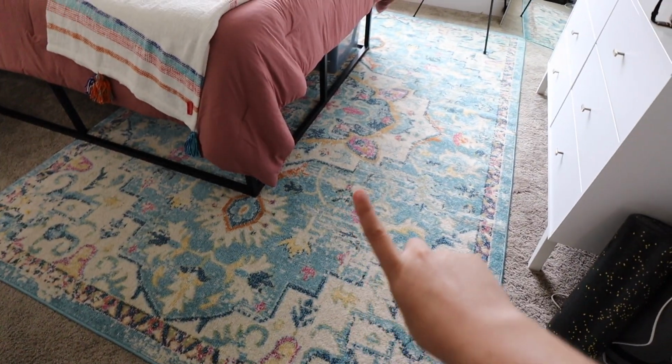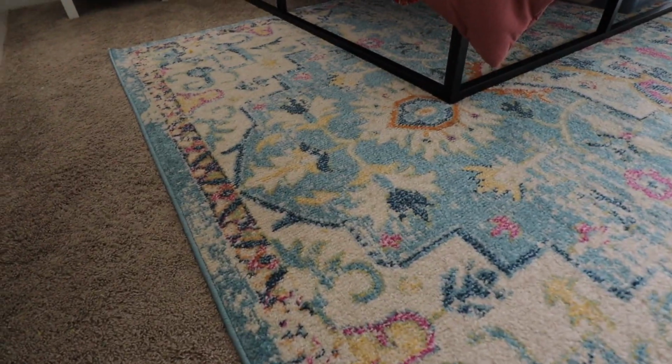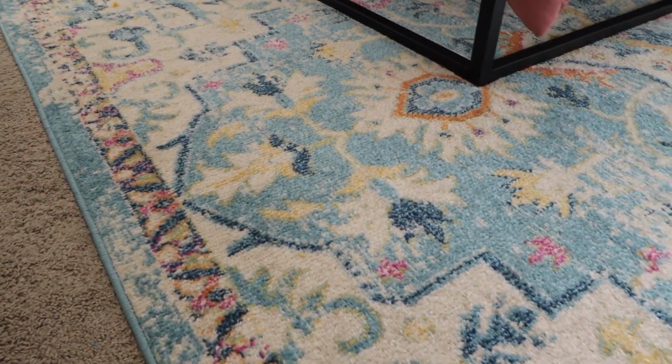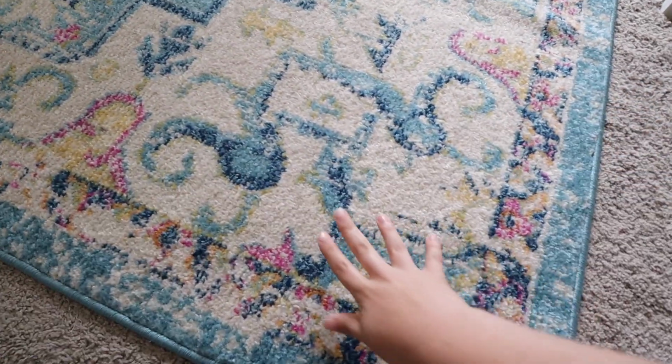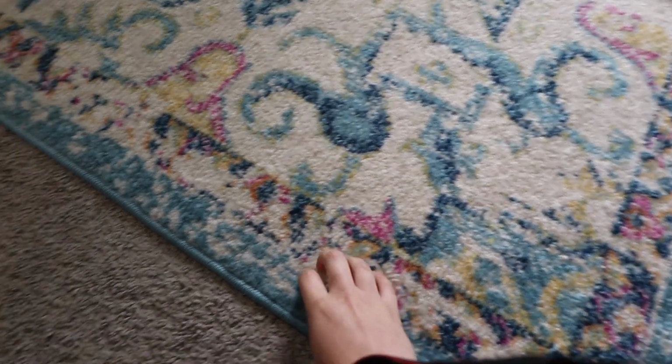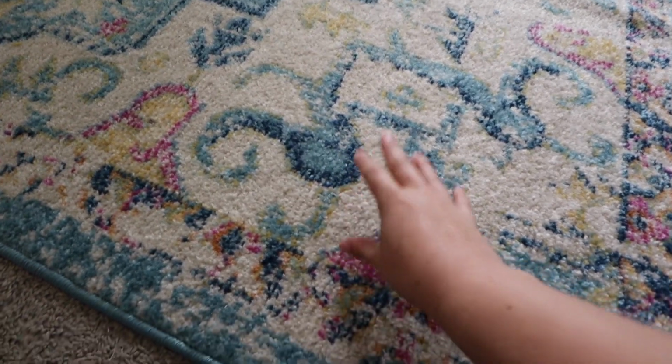This rug has gotten me so many DMs on where we found this. Y'all absolutely love it. So I want to give you a close look at it because it's absolutely gorgeous. It's so cute. I love all the colors in it. It's not a super fuzzy rug. I really like the length of the rug. I don't like shaggy carpet. So this is perfect. It is really soft. It's not itchy on your feet or anything like that. It is a good rug.